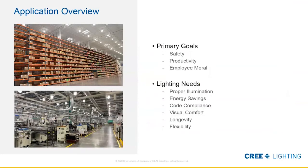So even though these facilities are diverse and there are a lot of different activities going on throughout them, we find that a lot of their primary goals and lighting needs are very similar. Ultimately, in any facility like this, almost always their number one goal is to have a safe work environment and keep their employees out of harm's way. Right after that, it's down to business, and they want to be as productive and efficient as possible, cranking out what they're there to do on a daily basis. And then ultimately employee morale, which is a hidden one in some cases, but it leads directly back to having a more productive and safe environment.